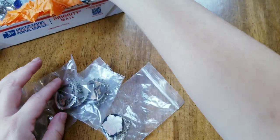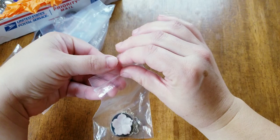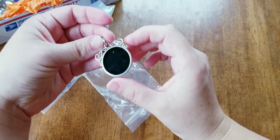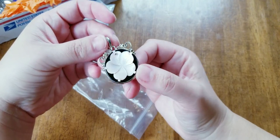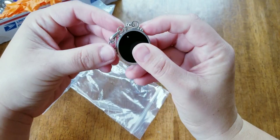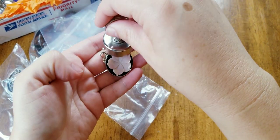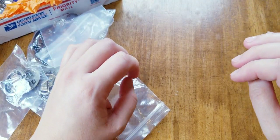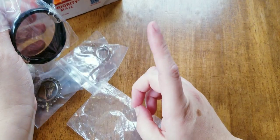So they packed everything separately. Hopefully nothing's broken. The majority of the stuff is sterling, and they detailed everything really nice in the item description, but some is just plated. So here we have a mother of pearl flower, probably over onyx, and a sterling frame. I'm just testing before I do a chemical test after. And FedEx is here, so I might have another package. Okay, that package is not for me, but I'm still expecting a FedEx package.